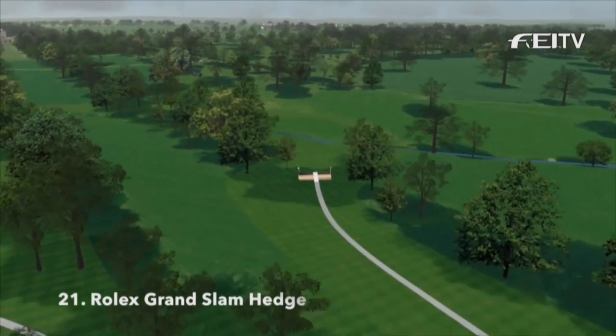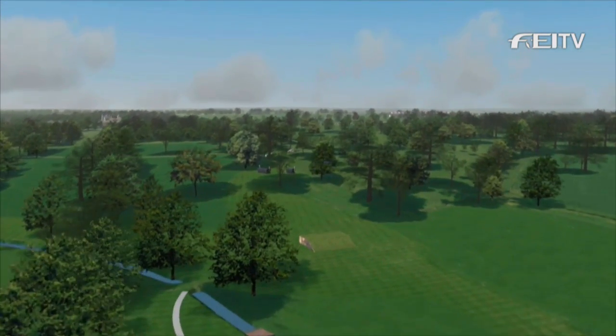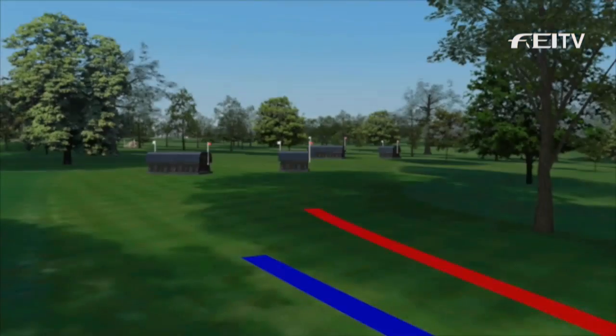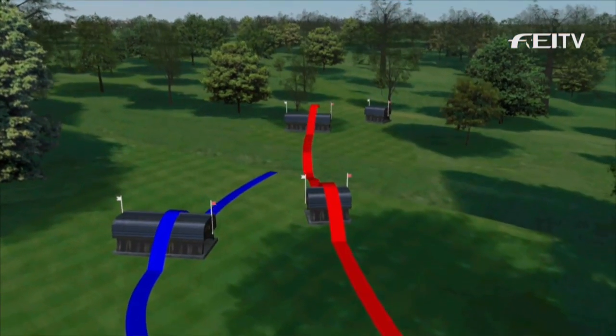After the Rolex Grand Slam hedge at 21, riders need to make a choice about their route through the Shogun Hollow. The straight route goes from right to left, but the second element is very wide, so competitors need to get their striding through that sunken road spot on.